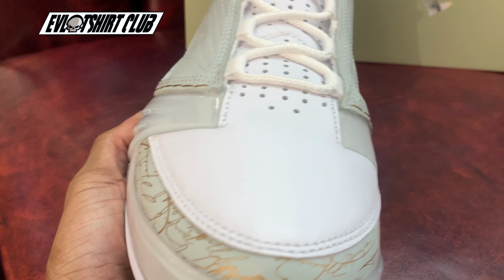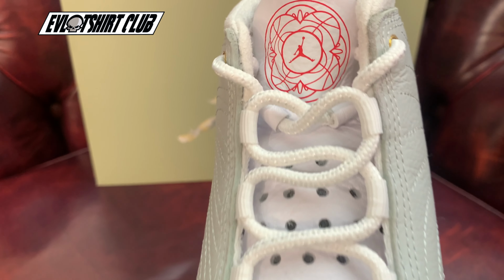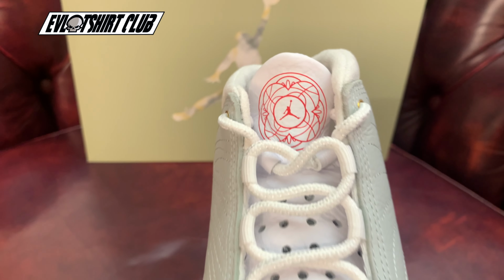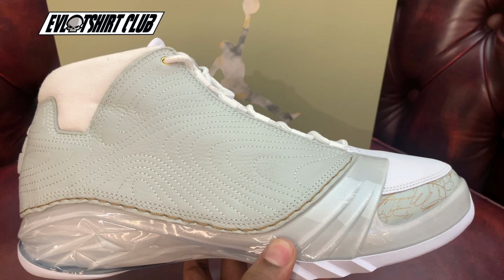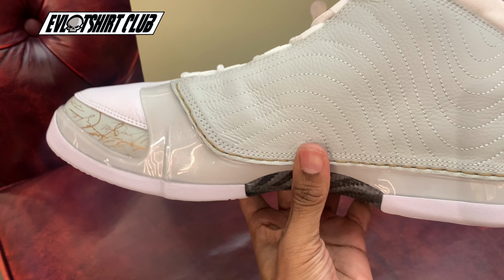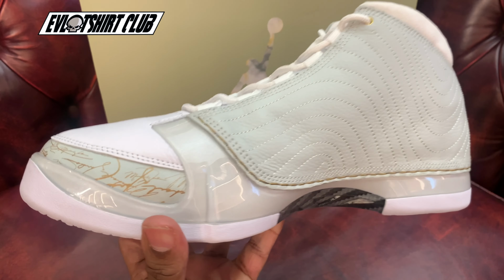Very, very well designed sneaker. They really put their heart into this. You got the fingerprint on the outsole. Typically on the standard OG, you have the thumbprint on the tongue. But this is a special release for the holiday and all, so they went with a different design there this time around. You got your carbon fiber on the outsole as well. So definitely a dope sneaker.